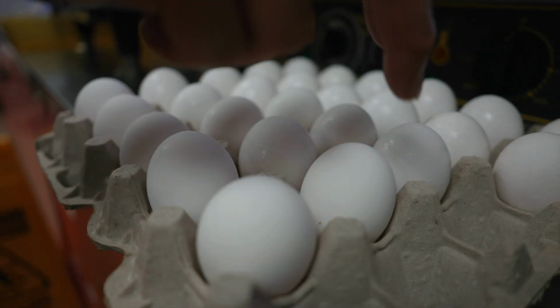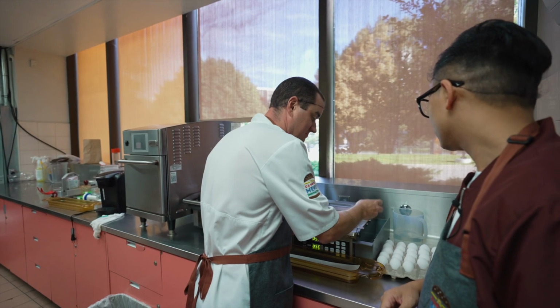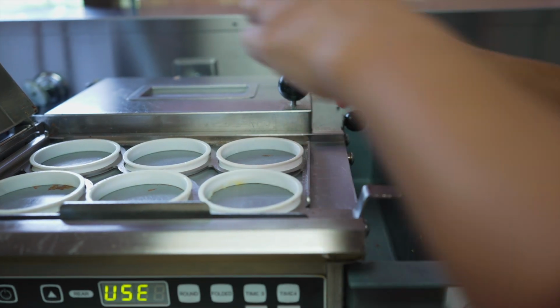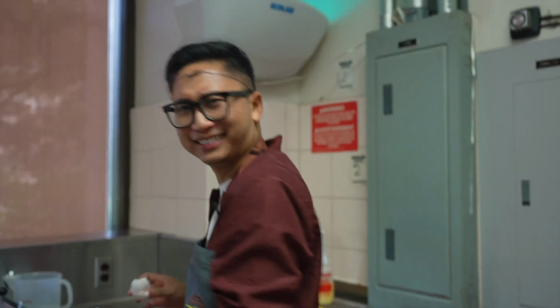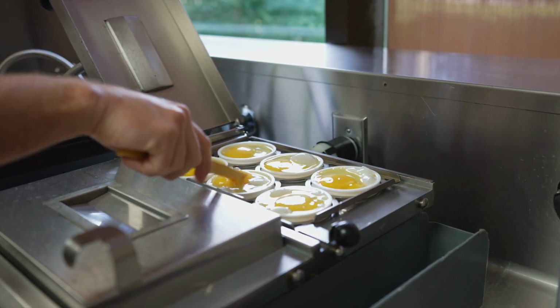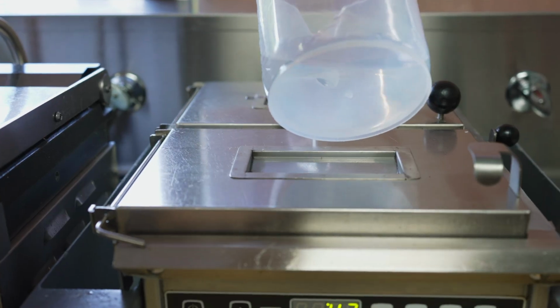So we're just gonna take our Canada Grade A egg, and we're just gonna crack it on our egg cooker here. Crack, and then, oh. How was that? Am I fired? That's how I do it at home. Break the yolk on the eggs, pour a little water on the top so that it steams nice.